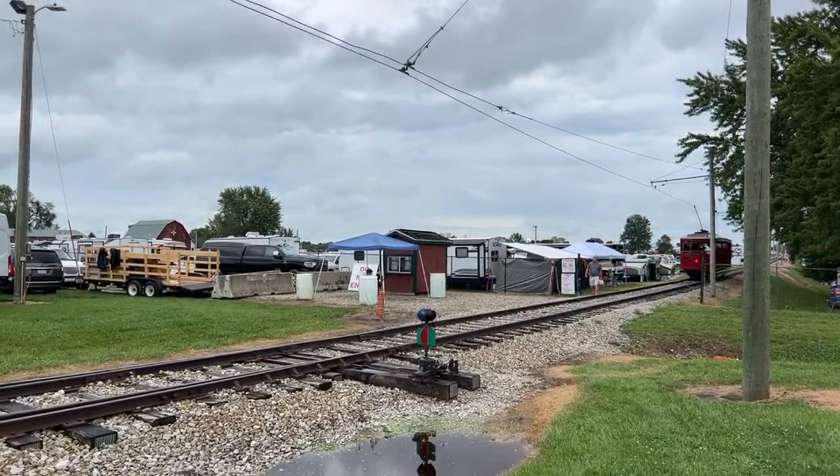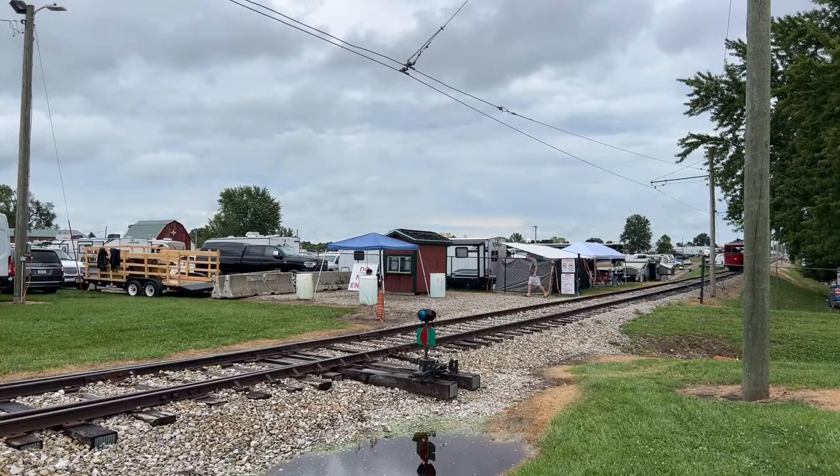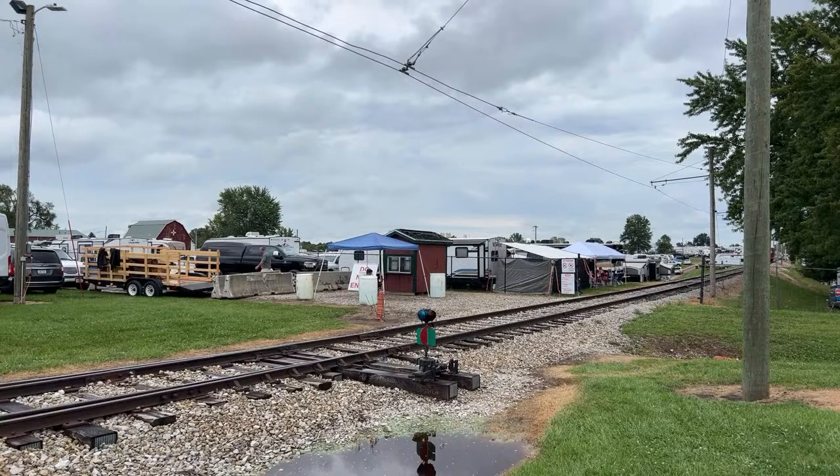If anybody knows the radio frequency for the Midwest Electric, I'd be interested to know, because that'd be a way of knowing when they're getting trolleys in and out, I'm sure. That was Midwest Electric's 1718 open air streetcar.